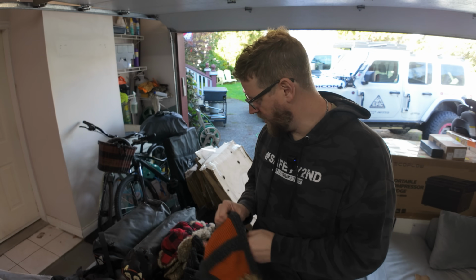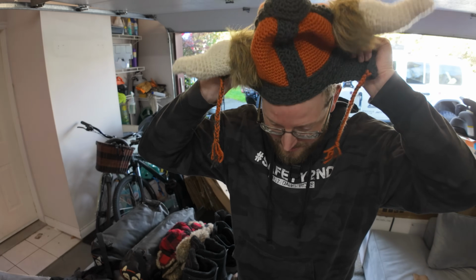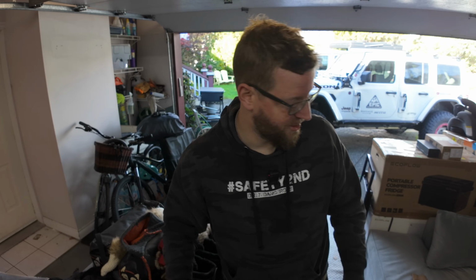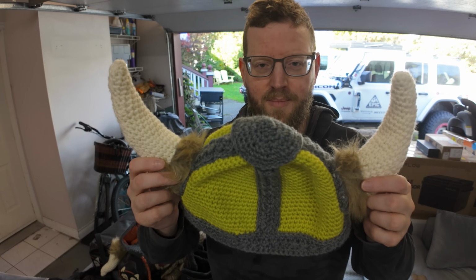Now, the next thing is gonna be headwear. Mrs. 250 made these awesome hats last year. Now this is an all wool Viking hat, super warm, super comfortable. I bring this with me, and I'm actually gonna give away, let's see, we'll give away this one. I'm gonna give away the lime green one here.